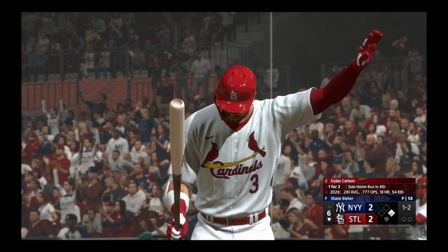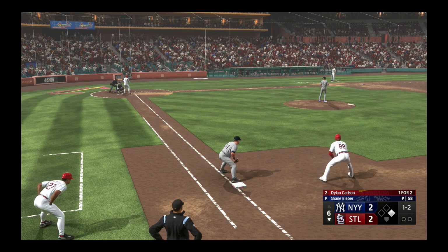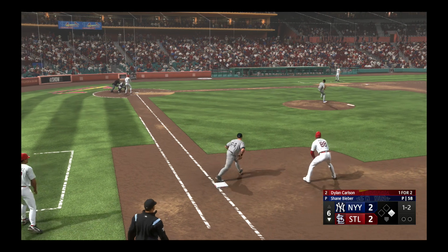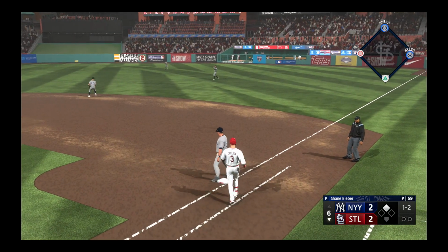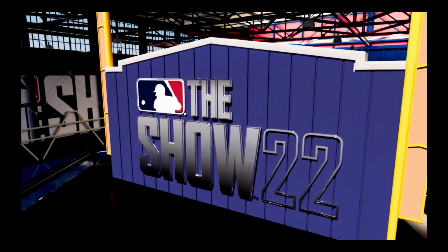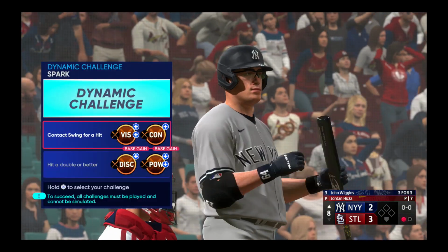No outs, runner at first. This is Dylan Carlson. He's already homered in this game. Here's a 1-2. On the ground. And it gets by him. Lead runner to second, so 2 on and nobody out. Good job of just putting the ball in play with 2 strikes. Number 64 stepping in now for the Yankees. Number 64.